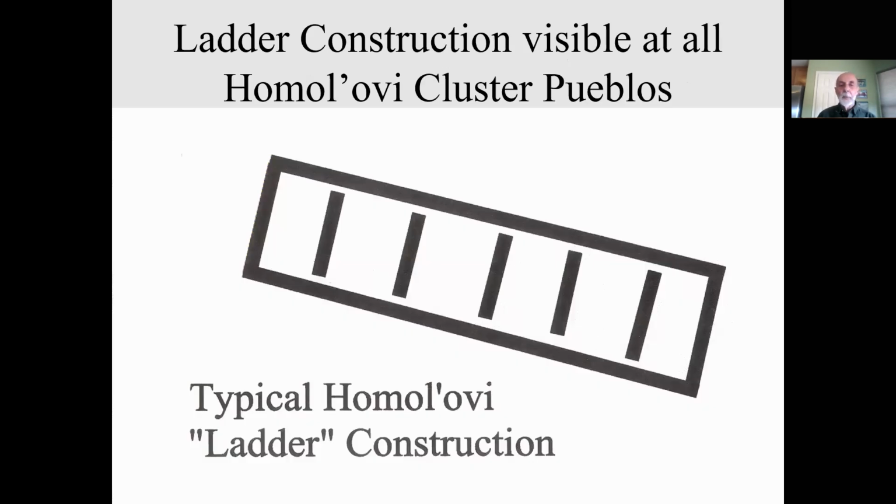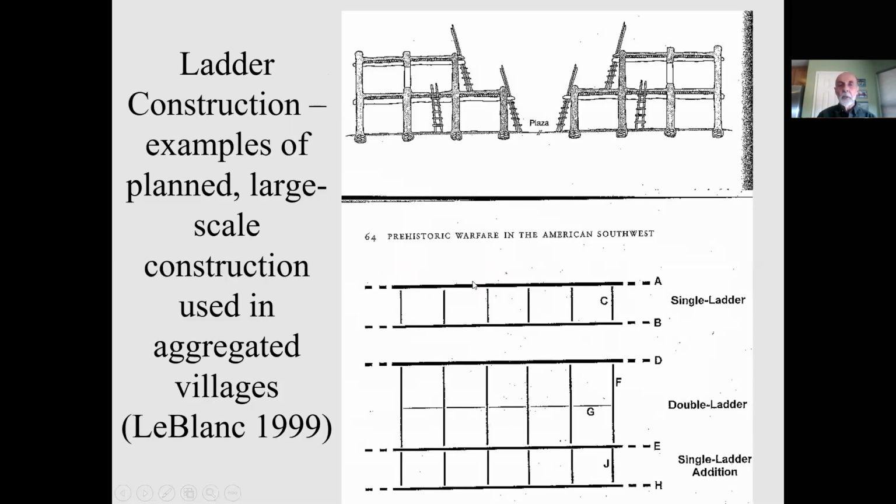The name comes from the fact that it kind of looks like a ladder. And what it is comprised of is the building of the outside walls first, all at once. They can be 20, 30, 100 feet long, and then subdividing the interior space, usually pretty evenly. So these walls are abutting or connecting to the exterior walls. This allows rapid construction because you can use a group of people to build the walls all at once.